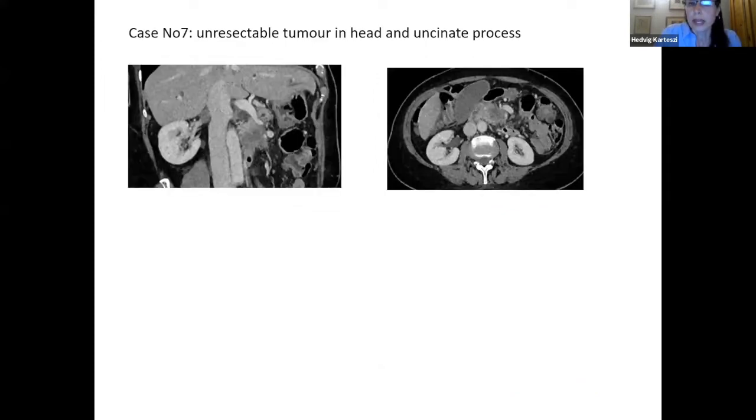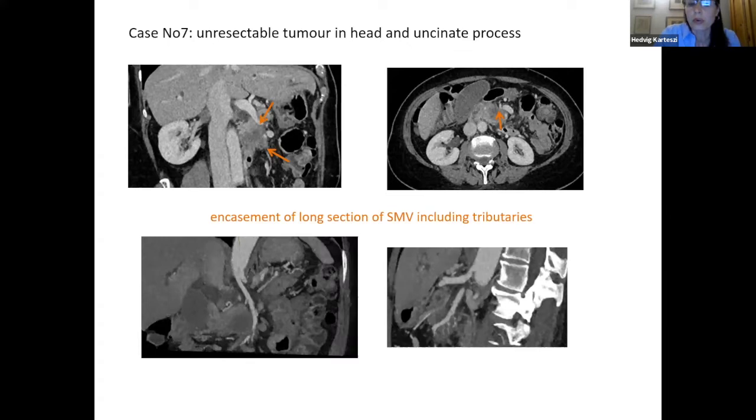If the tumor is big and involves multiple vessels, the diagnosis of unresectable disease is not very complicated. In this case, this is a big tumor encasing a long section of the SMV, including the tributaries, and also abutting the SMA with long contact, and it encases its mesenteric branches.